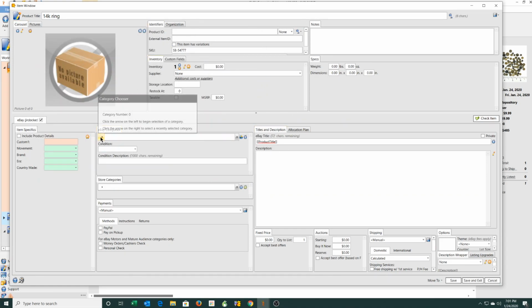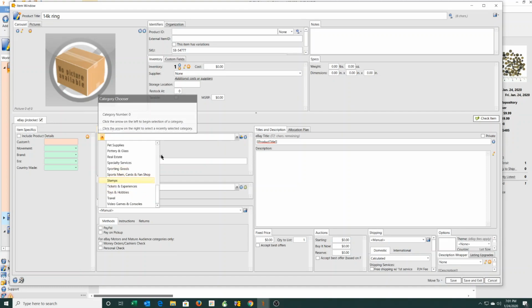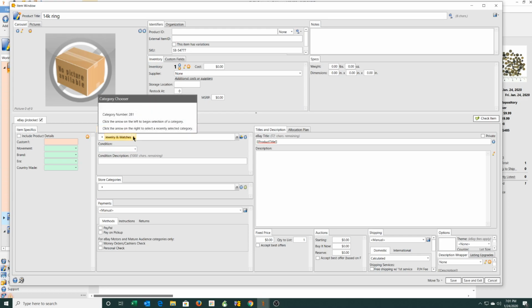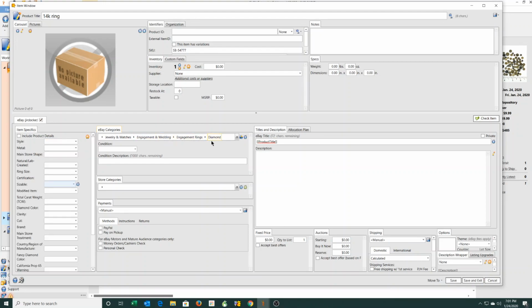and if you're starting a new listing, then you just go here and you'd go to jewelry. I think it's jewelry. I don't sell it. Where is it? Jewelry and watches. I sell watches, but then you'd go, let's say it's an engagement ring, and it's diamond. So you do all the things that you need to do, and then here's all your item specifics.